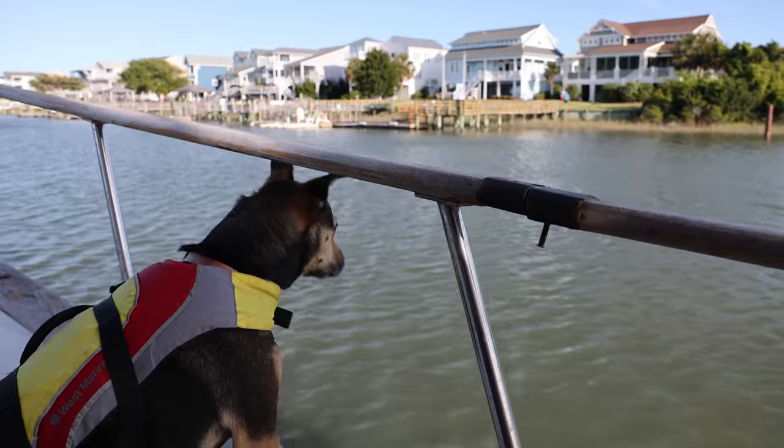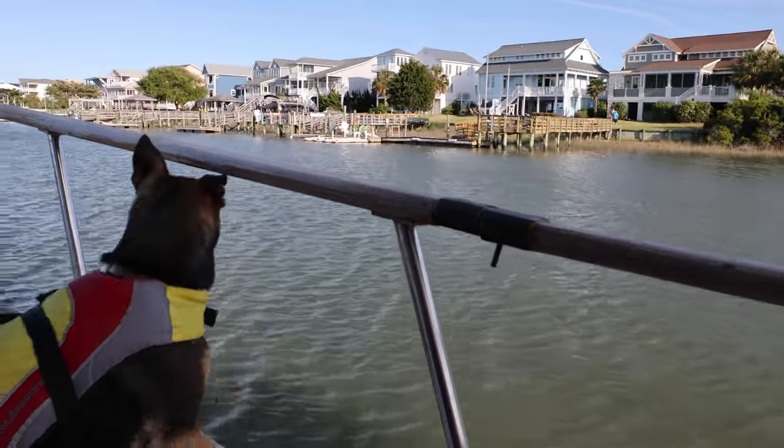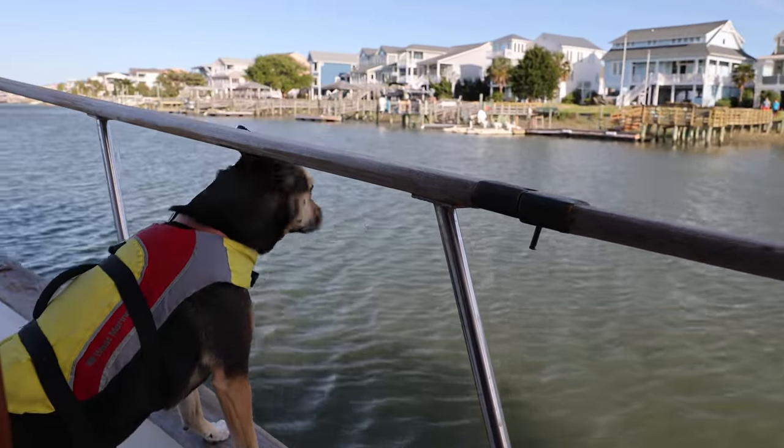Look at the puppers. Friends, you want to go play? Yes! Oh, you want to go play? Let me go sniff.